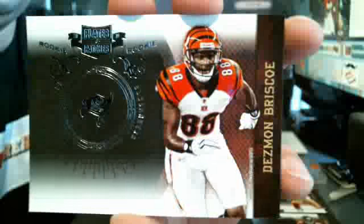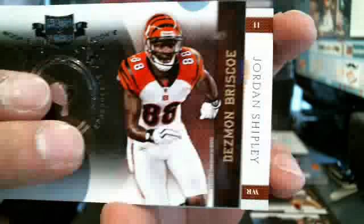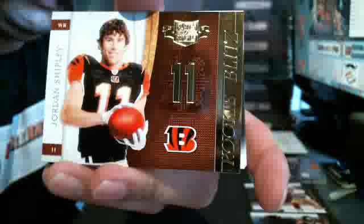As soon as it focuses, I'll let you know who it is. Vasante Shenko? Come on. Focus on Vasante. Out of 499. Desmond Briscoe, rookie, 9 of 100. And Jordan Shipley, rookie blitz.